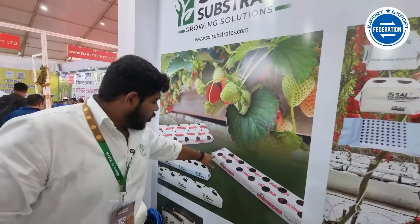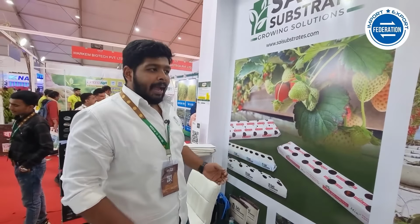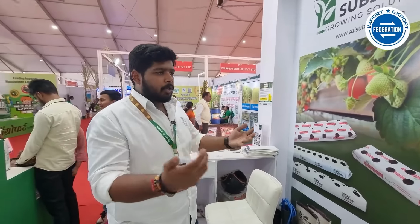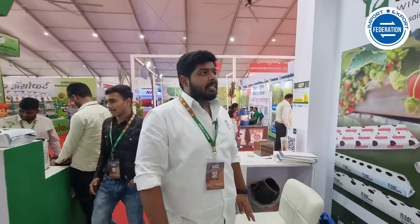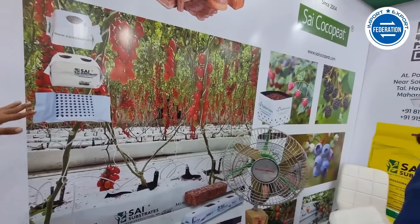For strawberry we can do from 8 plants per bag up to 14 plants per bag. And we can do all the drip holes and drainage holes according to the client's requirement. Everything is customized in this. So these are all real examples of the results in our bags.